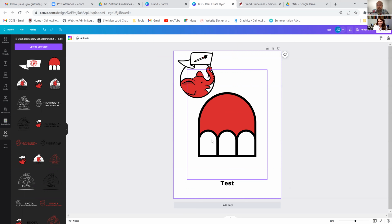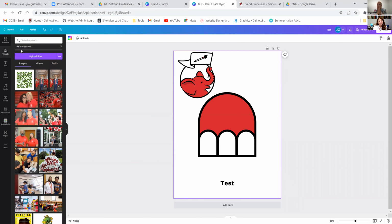But students can actually make masked images like email signatures. You can make videos in here, GIFs, all kinds of amazing things. And these Canva logos really make it easy. Joy, show us, give us a power tip, everyone. Come on, give us something.